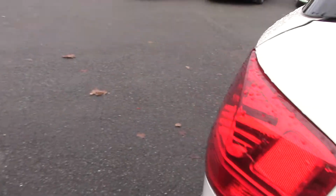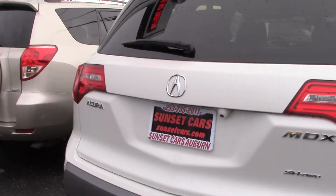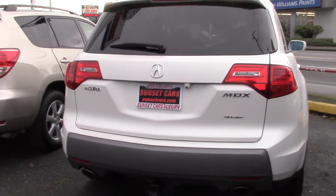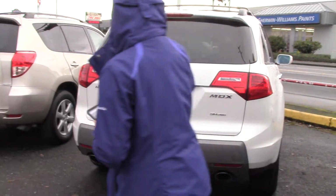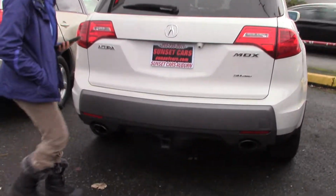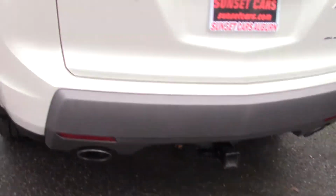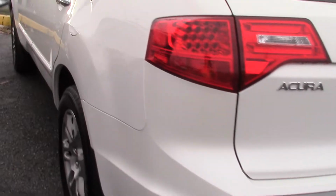Beautiful bright white paint, super clean with chrome accents and door handles, and a roof rack on top to be able to carry along extra stuff. You also have plenty of room in the back for things that you want to keep dry, and a tow hitch. It also has a backup camera, which is really nice.